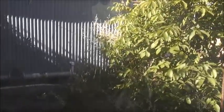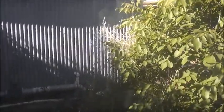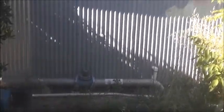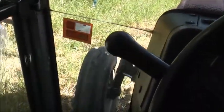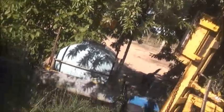My knees are holding the camera while doing this. Watch these trees. Trees need to be trimmed too by the looks of it. I've also got a lump of wood caught under it. Something's got a clunk under there. Yeah, something's got caught under it.